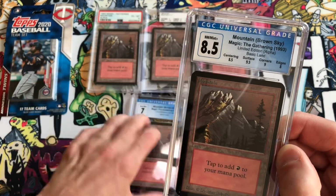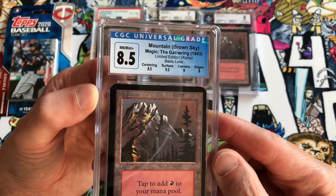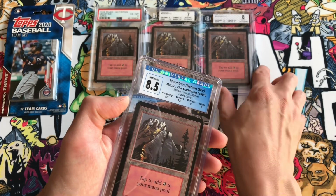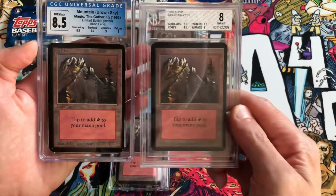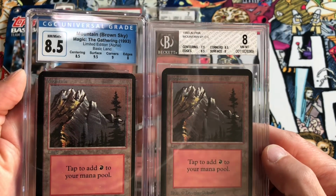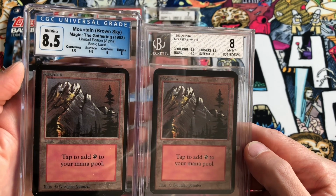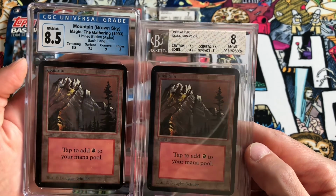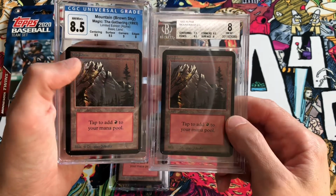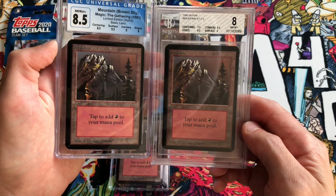And so looking at the subgrades, on the near mint to mint plus 8.5, they gave it an 8.5 centering, so it should have better centering than this 7.5 BGS 8. And they're similar. This one's shifted to the right as this one is, but it's also shifted a little more up than down. So I got 8.5 centering.